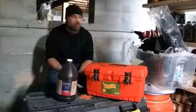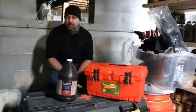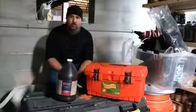I didn't check my stuff. So check your stuff. Rotate your food, but also check on all your other supplies. And if you can, break them down into smaller containers so that if you do lose one, you don't lose it all.